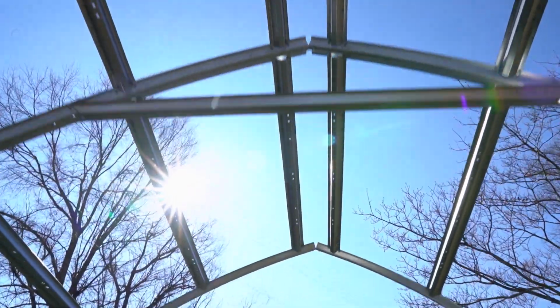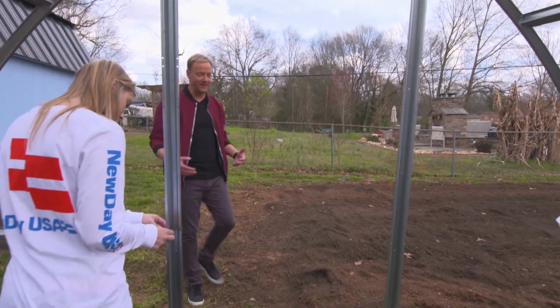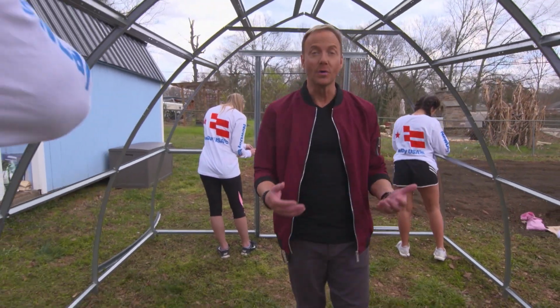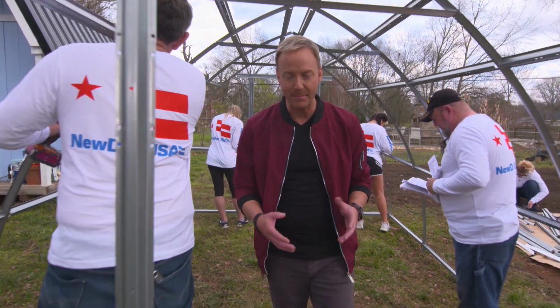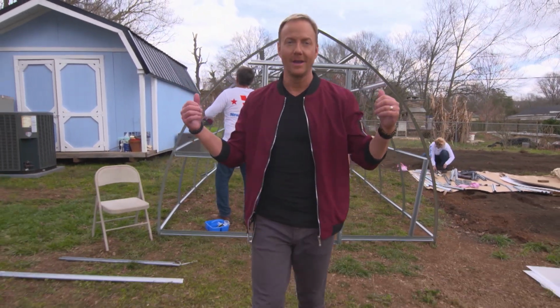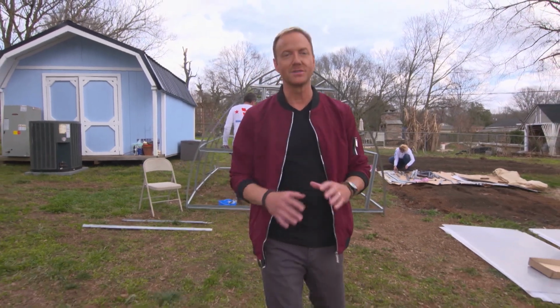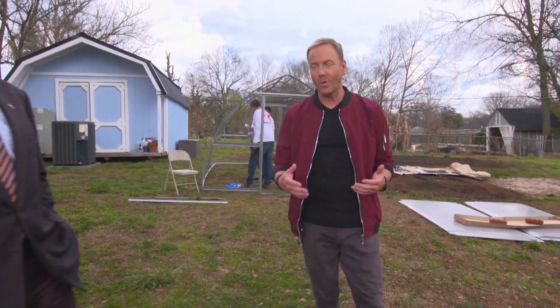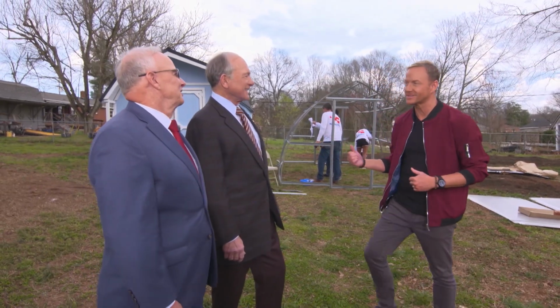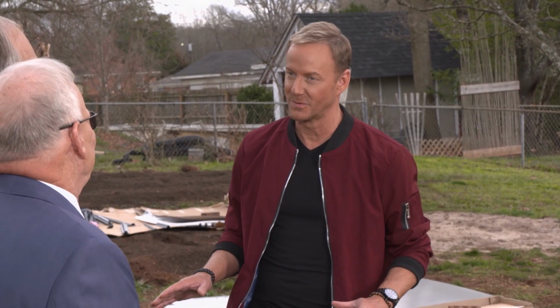Well, as the rain has stopped and the weather has sort of cleared up in our favor, it's great to take on our projects on the outside of the house. And it's also great when we have partners that step up and take on special projects, like this beautiful greenhouse that's going in for Luke and Natasha to grow vegetables year-round. It's going to be great. And of course, when New Day USA steps in to get the work done and bring the volunteers, it makes everything go so much smoother.